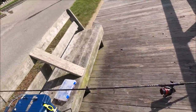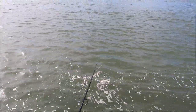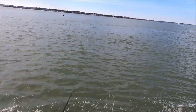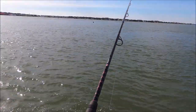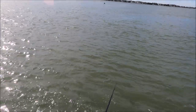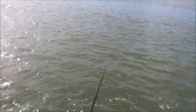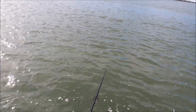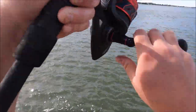And grab another one, another green crab. Everybody has sort of their own way of tog fishing. For me, I like the rod tip as close to the water as I can, so when I do set it, I'm getting them up away from the rocks. I don't want them near the rocks because as soon as they bite it, they're gonna go right into the rocks every time. I think they took my crab. Did they? Nope. Got one.